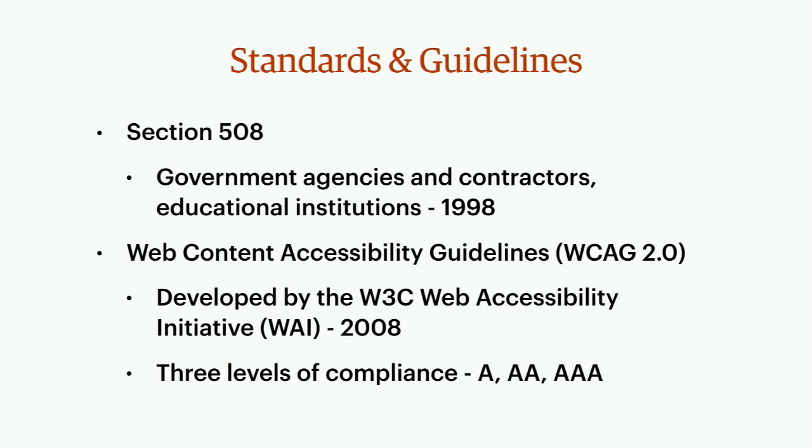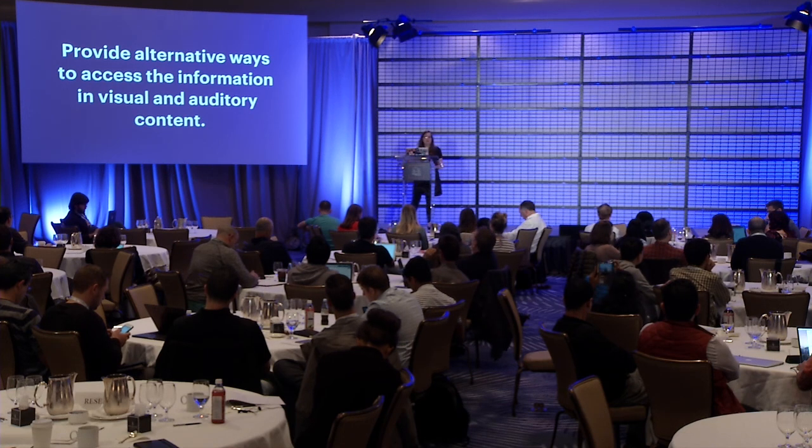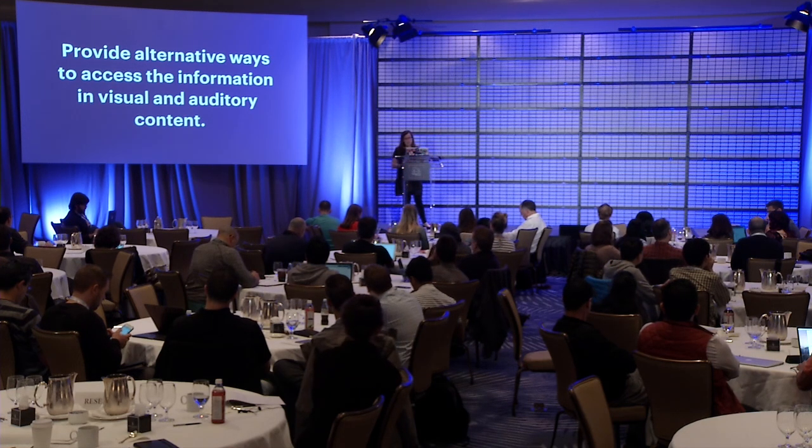So kind of the gold standard now is what's called WCAG, or the Web Content Accessibility Guidelines. They were started in 2008, and they're continually updated by the W3C. So WCAG provides a bunch of guidelines and then different success criteria to meet different levels of compliance. So there's A, AA, and AAA. And when it comes to auditory and visual imagery, really the main success criteria that we want to follow is to provide alternative ways to access the information in all of our visual and auditory content. And we'll talk some more about how we do that.